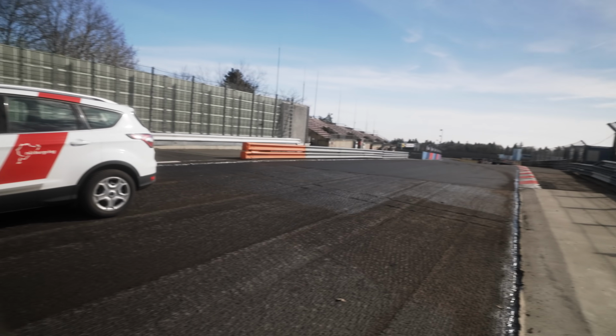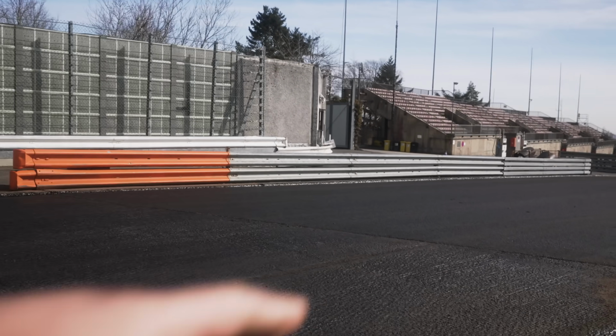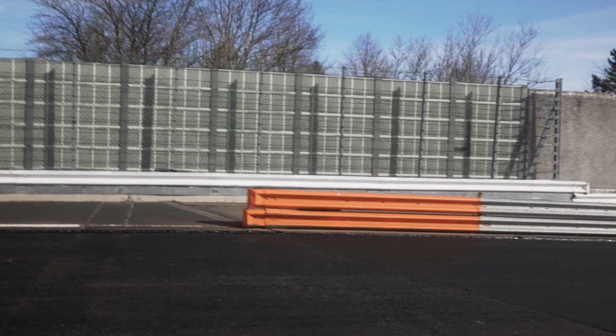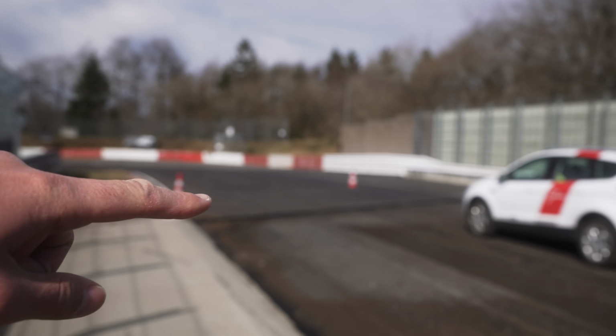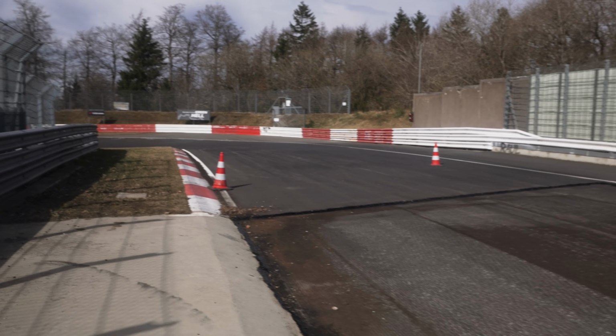Let me see if I can kind of show you on the camera. You're going from the lower point over there to the higher point, and then it goes down again and you have a hard braking zone. So when the car is already lifting slightly on this highest point, you don't want to have a second unsettling part of suspension with the connecting layer. So that's a big concern.